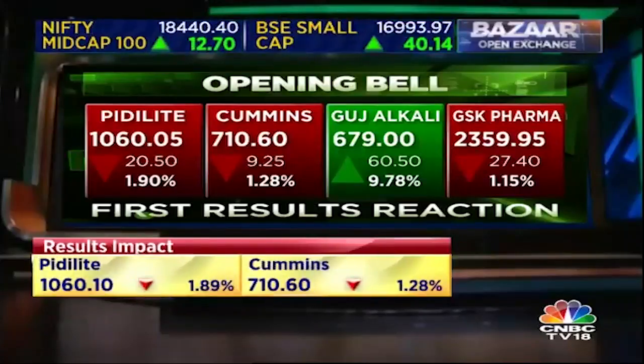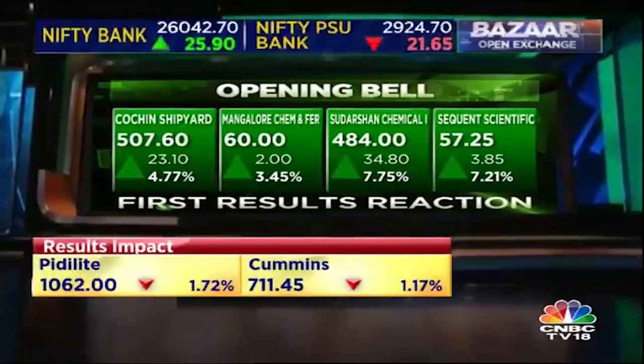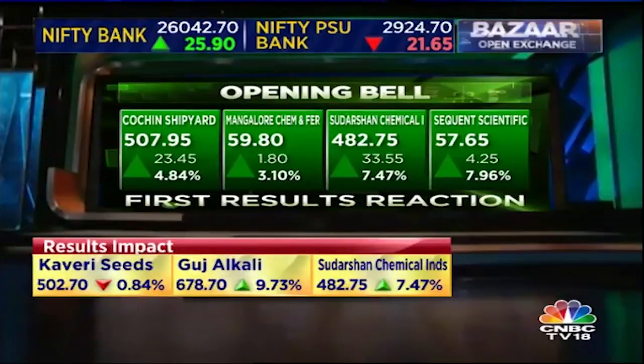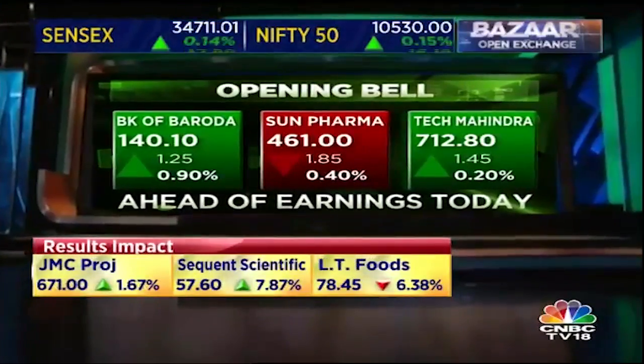Cochin Shipyard is doing pretty well post the positive commentary from the management. Sequent Scientific is following suit, so that stock too is up almost 8% right now. Sudarshan Chemical and Mangalore Chemicals are also doing well. Otherwise, it's a flat opening for the market. But Anuj, clearly the stars for now seem to be the IT names.